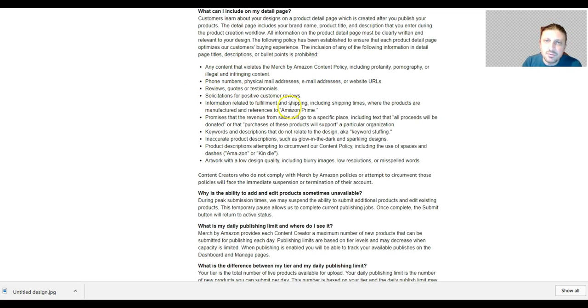And I kind of read through here already. What can I include in my details page? You're not allowed to put phone numbers, email addresses, website URLs, no reviews, quotes, or testimonials. You can't reference that this is shipping by Amazon Prime. You can't promise that a percentage of your sales are going to go to a charity. No cussing, no keyword stuffing, etc. I could have sworn at one point Amazon actually said something about you're not allowed to talk about t-shirt materials, where it's made, etc.